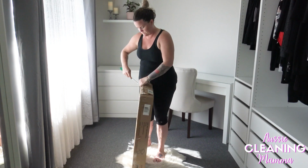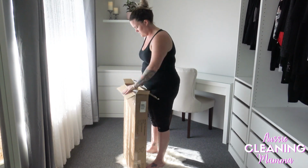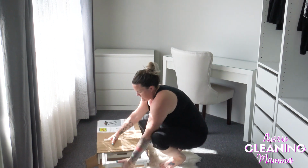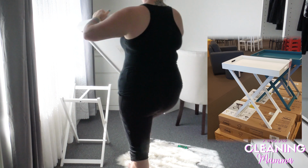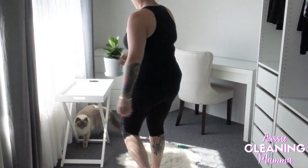This tray table I picked up for $29 from Fantastic Furniture. Perfect little spot for my Bambino fiddle fig. He is absolutely loving that spot and thriving.